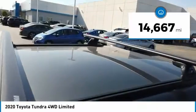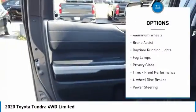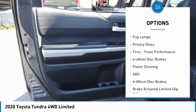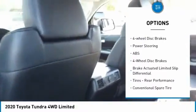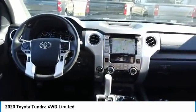Here are some of this vehicle's great options: four-wheel drive, tow hitch, heated mirrors, aluminum wheels, brake assist, daytime running lights, fog lamps, privacy glass, tires, front performance, four-wheel disc brakes.